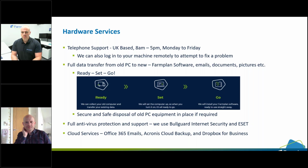It's 3 simple steps. We collect your computer, transfer the data. We will set up your new computer for you, so it's a case of you plug it in and away you go. And as I said before, if you're not the best at doing this and you need help, just plug in the monitor, plug in the right cables.